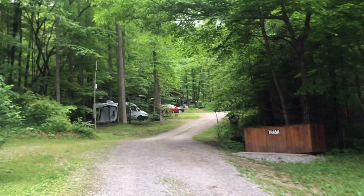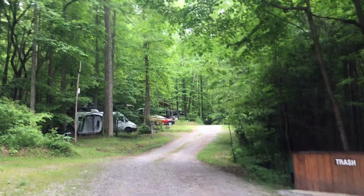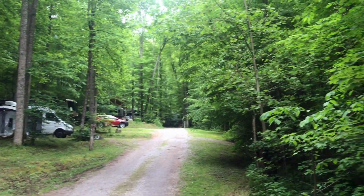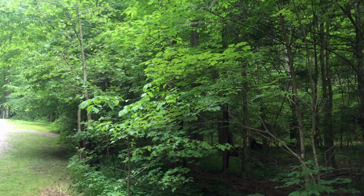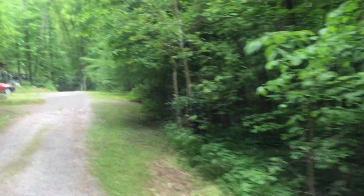Beautiful, beautiful campground. They have done so much to it. Vega and Richard, who are the owners. Look at the natural setting, the creek running. It is just beautiful here.